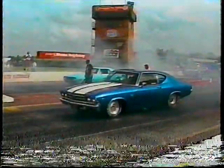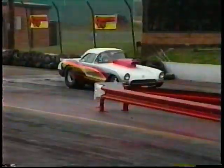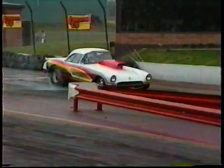Okay, this is it, the shootout to determine who has the 10 fastest streetcars in the whole country. We know you've been eagerly awaiting this moment, so we won't waste any more time with race rhetoric.